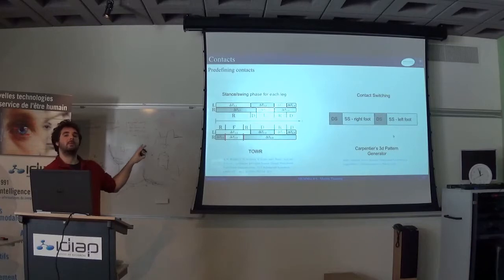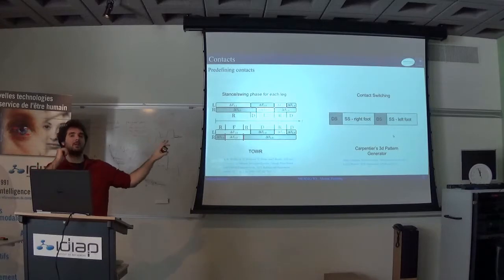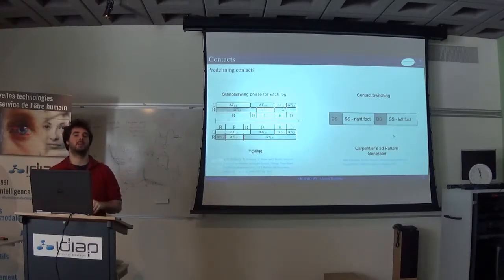So the swing and stand phase per leg is what Towr is doing, and the double support, single support, or triple support is another pattern generator made by Justin Carpentier. Here I'm going to focus mainly on Towr, but I will try to compare them and see how they are different.